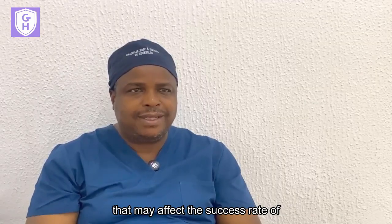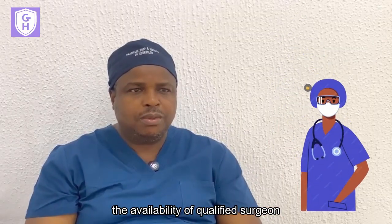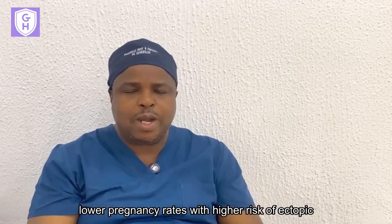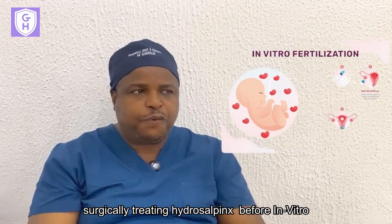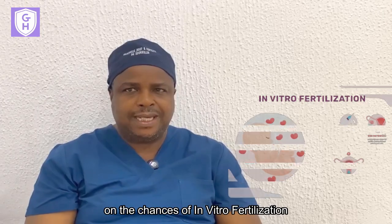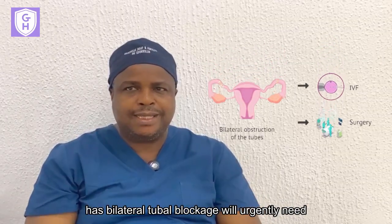Other factors that may affect the success rate of tubal surgery will include the type of tubal lesion, whether it's proximal or distal, and the availability of a qualified surgeon to be able to carry out these procedures. Let me say here that hydrosalpinx, which is accumulation of water within the tube, is associated with lower pregnancy rates, with higher risk of ectopic pregnancy even after surgical repair. Note also that surgically treating hydrosalpinx before in vitro fertilization seems to have a positive effect on the chances of in vitro fertilization.